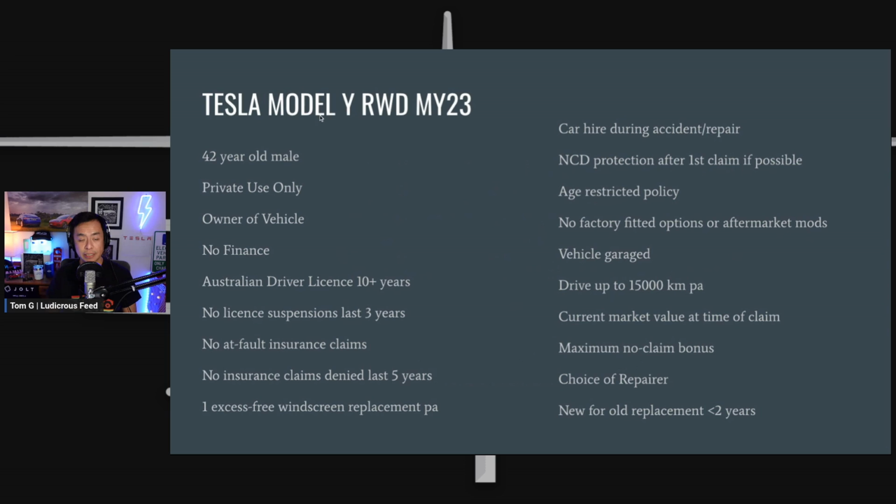Alright, so this is my situation. I will be purchasing a Tesla Model Y rear-wheel drive MY23. I'm a 42-year-old male. This is for private use only. I am the owner of this vehicle. There is no finance owing. I've had an Australian driver license for the last 10 years and more. I've had no license suspensions for the last 3 years. I've had no at-fault insurance claims. I've had no insurance claims denied in the last 5 years.